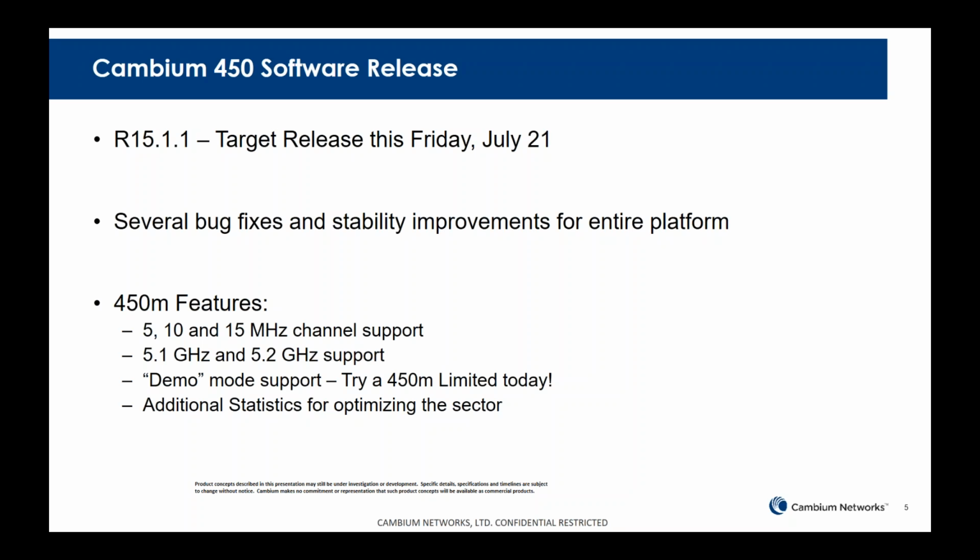Along with that, we have a demo mode now. What this means, we have 2 products in the 450M series. We have the full-blown 450M, which provides full multi-user MIMO capability. We also have a 450M Limited, which costs a bit less.